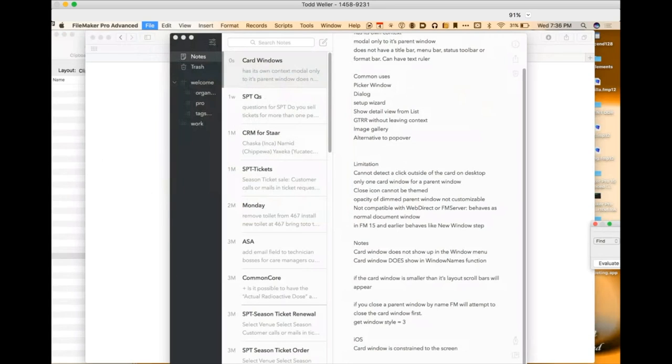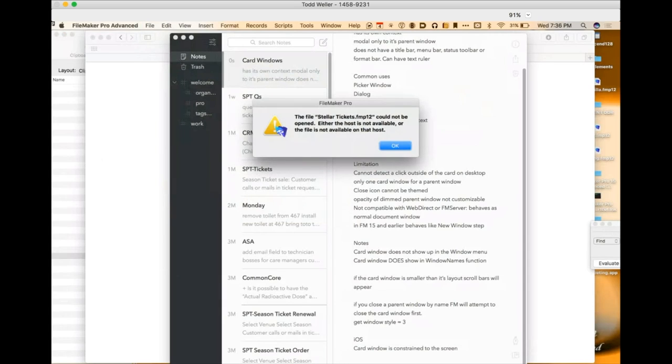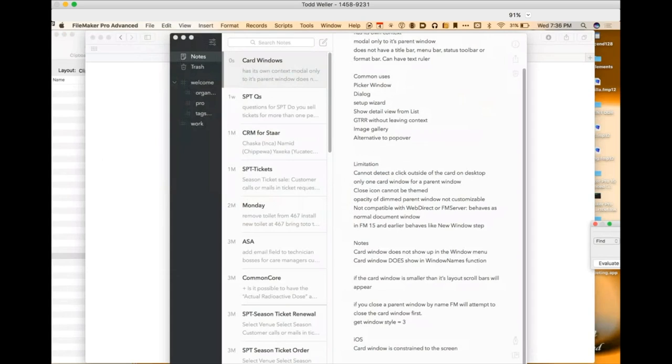So the default, whenever you do the new window in a card window, if you don't specify the dimensions, it will automatically make the card window the same size as the layout, and it will automatically center it within the parent window. If you do specify where you want it to be, then it will start from the upper left-hand corner as 1, 1. Whereas if you specify where you want a regular window to be, it's paying attention to the whole screen and it navigates from there. But with a card window, it starts in the corner of the window that you're dealing with.